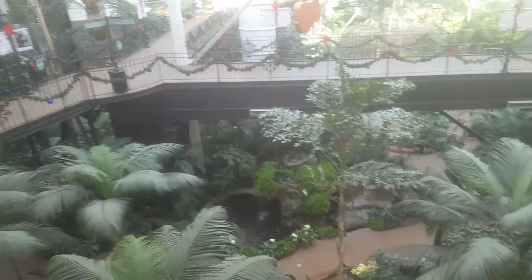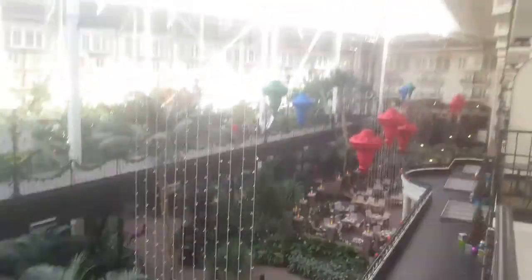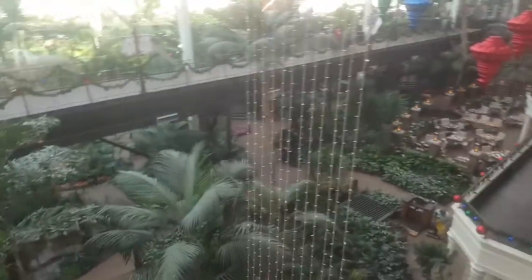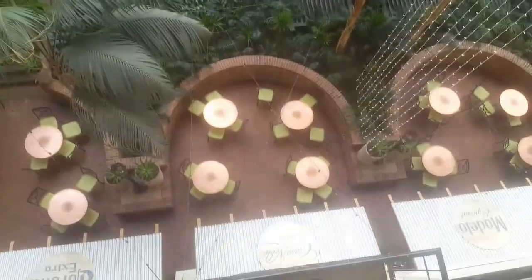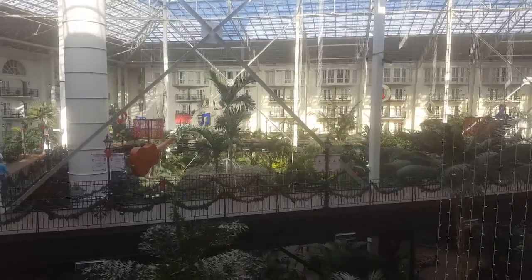It's day 2 currently. This is the view from my room. Pretty sure I've already showed this, but yep, it's my last day here. I'm only staying for a night because I've got to get back to work tomorrow. But yeah, this place is pretty sweet. If you guys ever get a chance to come down here, I highly recommend it.